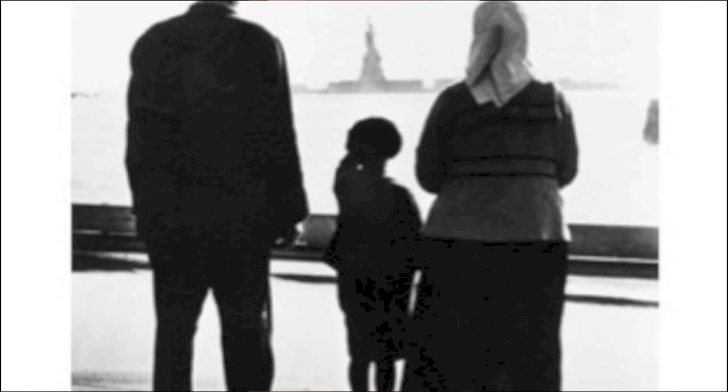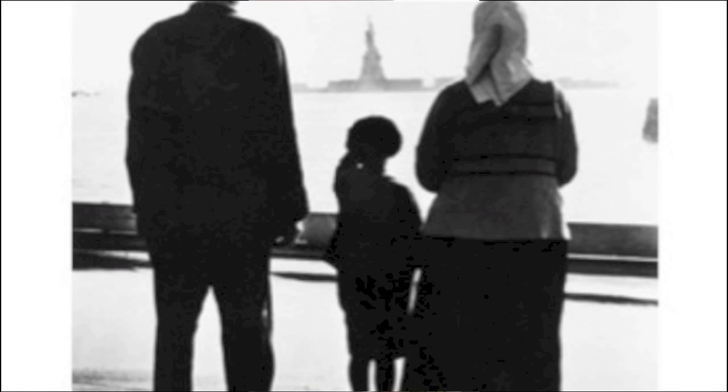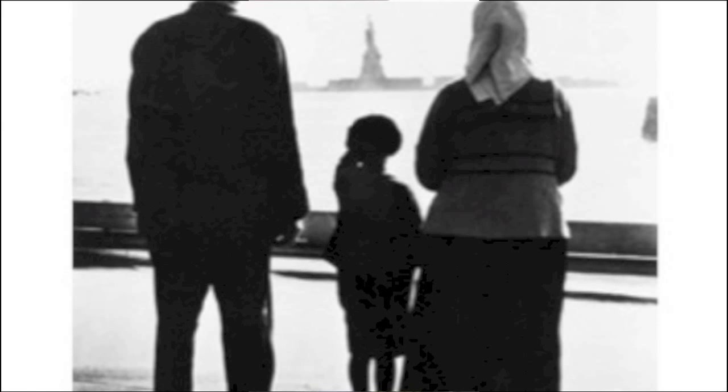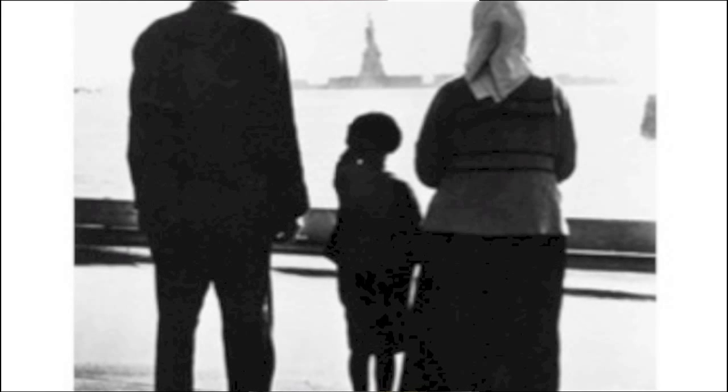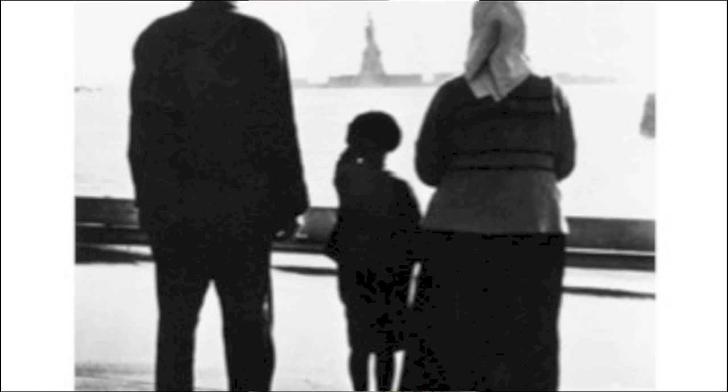Great. I see a family of 3 looking at the Statue of Liberty, and I think that they're immigrants from a different country because of what they're wearing. And I wonder if they lost one of their children, or the boy lost a sibling on the ship, because usually back in those days they had larger families.